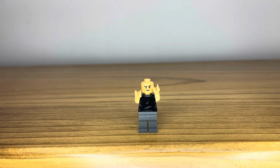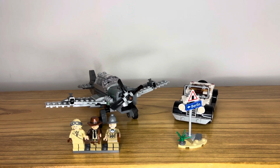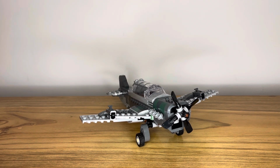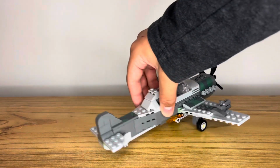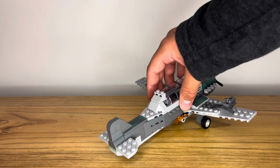But now, let's move on to the Indiana Jones fighter plane set. And the 4 parts that are in this set are really good, because the aircraft, being the main part of the set in my opinion, is a great looking World War II Nazi inspired plane. Now obviously it represents the bad guys in Indiana Jones, and really in real life as well. But you get all the functions you need.